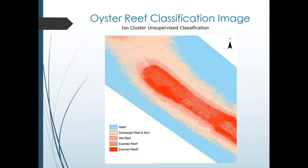This is why we applied the ISO clustering unsupervised classification, which is an iterative optimization clustering procedure where the system itself identifies groups or clusters automatically based on the recorded digital values in the data set.